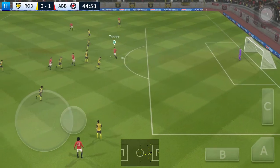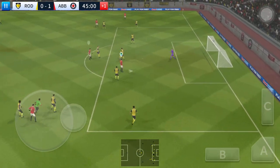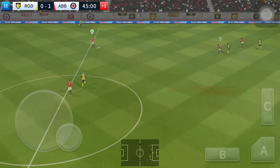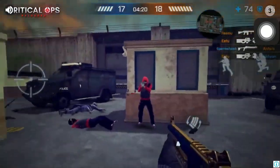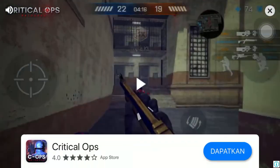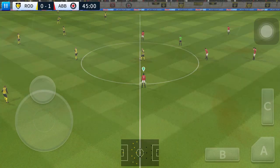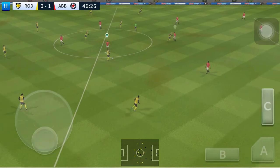Great skill from this player. Can he finish it? He kicks them all away from danger. It's half time and they're winning. Can they stay in control for the next 45 minutes?